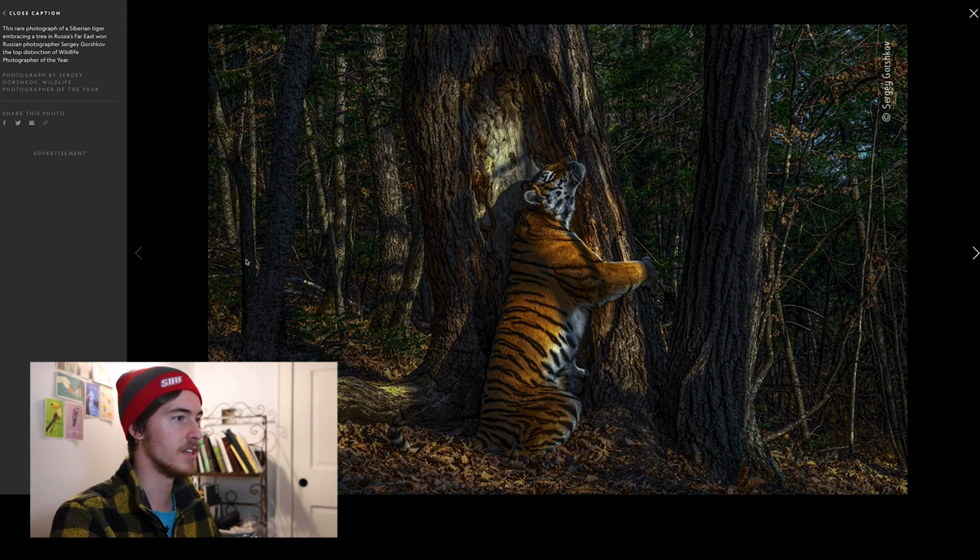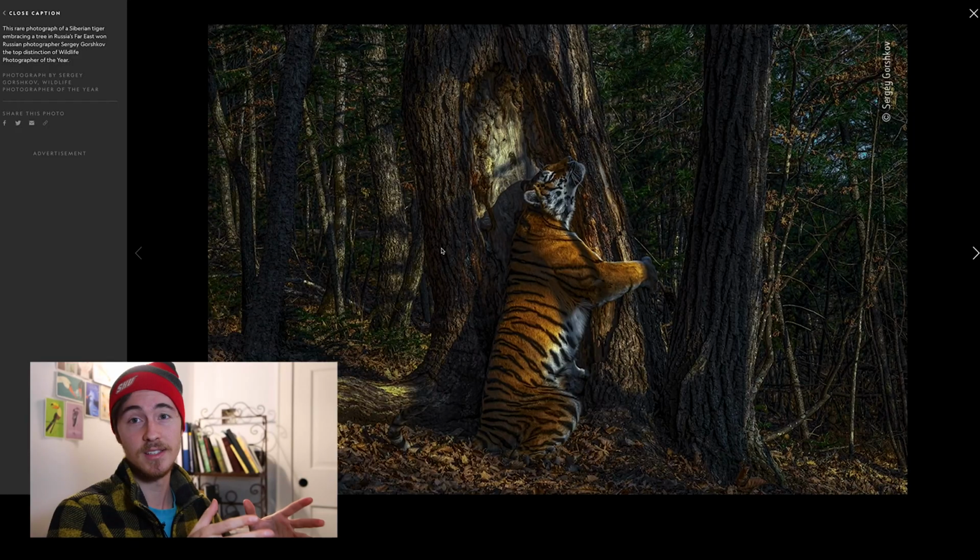That is a stunning image, and I'll tell you why. So yes, it may not be like the most amazingly composed. It may not have like a blown out depth of field, but this is one of those photographs where it's not about what the photograph looks like. It's more about what the photograph is and what it has in it.